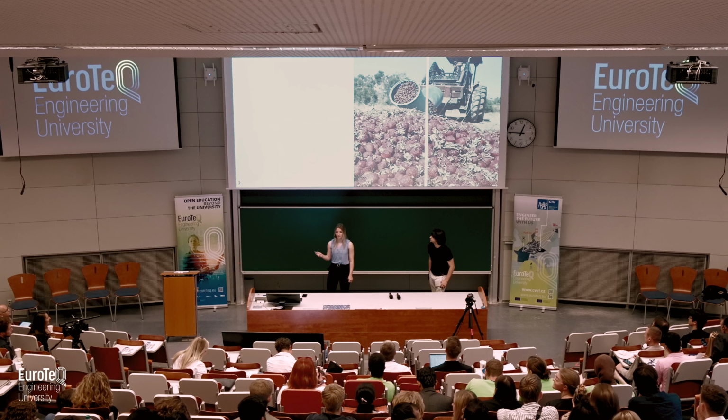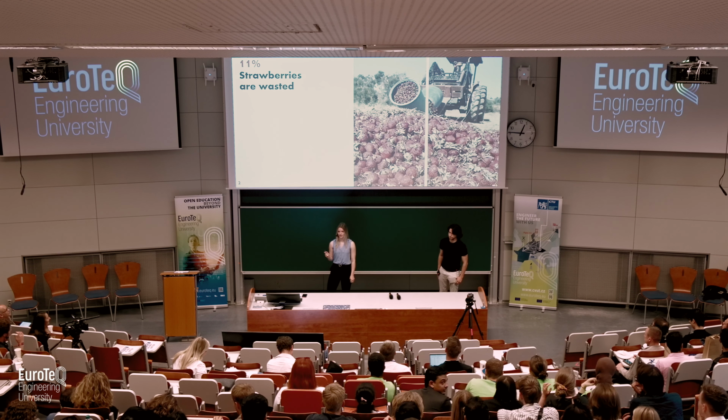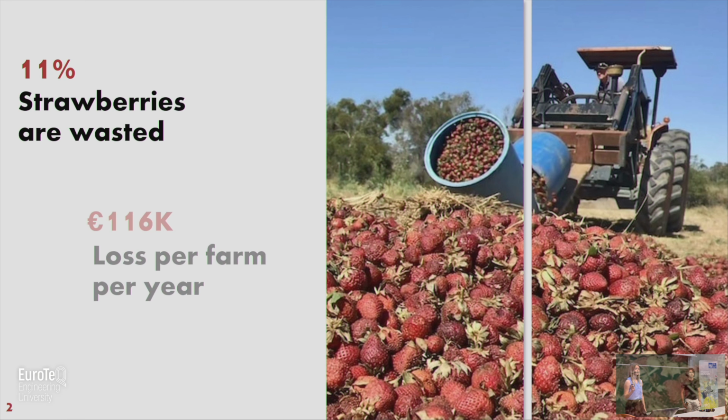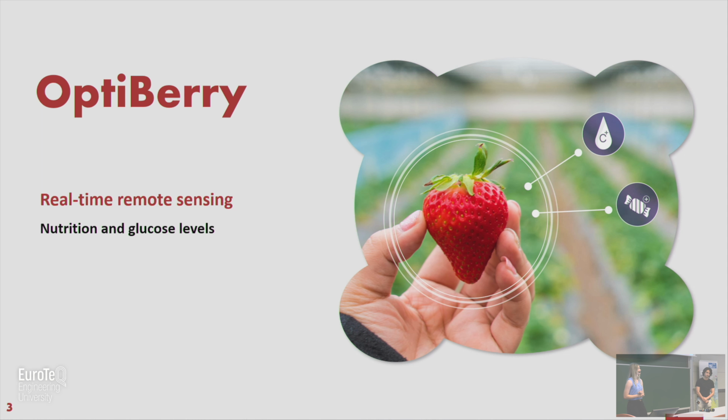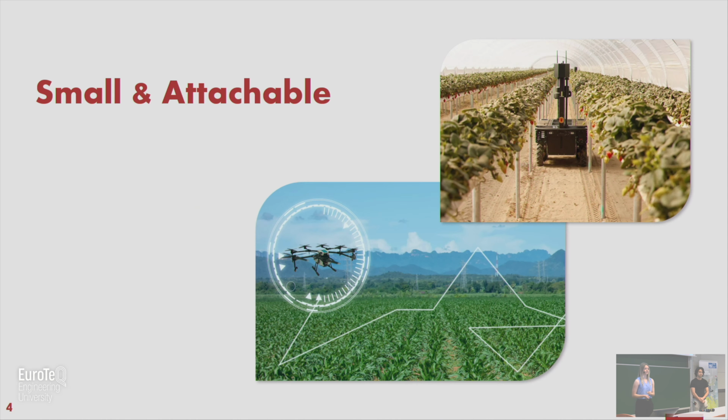However, 11% of these strawberries are wasted during harvesting, accounting for 116,000 euros of loss per farm per year. And that is why we came up with OptiBerry, a real-time monitoring sensing device which measures the glucose and nutrition levels in strawberries. So how does it work?